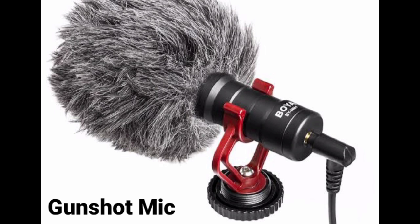These are very expensive brands, but if you're looking for budget mics with decent quality sound, then you can go for Boya BYM1. Its price is around 1500 INR.